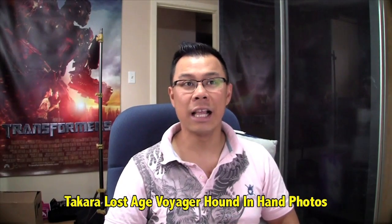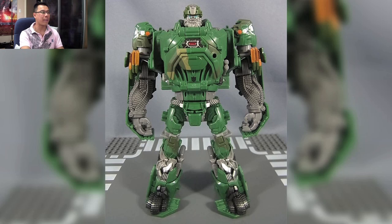Now let's take a look at Hound. Hound is one that a lot of people were really curious about, right? And I've already seen Hound in the Hasbro version, and he is a great mold. No matter which one you get, whether it's Hasbro or Takara, he's got a great mold. Well, let's take a look at the robot mode of Hound. Here, as you can see, there's a little bit of camouflage on him. You can see that there's the lighter olive drab and the darker olive drab on him.